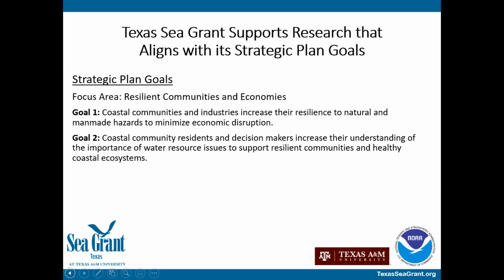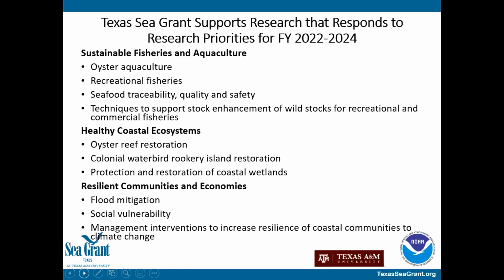Okay, so moving along, we have research priorities that we have identified in this RFP. If you take a look at the RFP on page 2, you will see this list of research priorities at the top of page 2. Texas Sea Grant is seeking proposals that address 1 or more of these research priorities, and we've listed them by focus area.